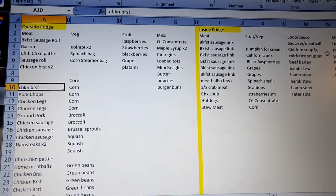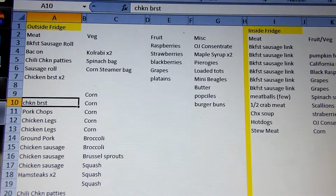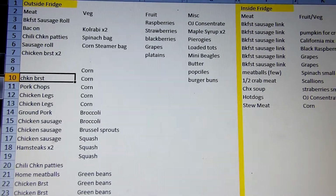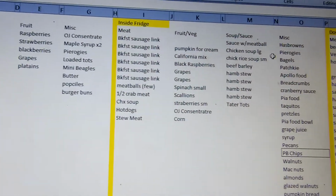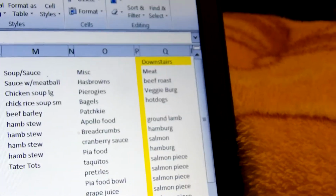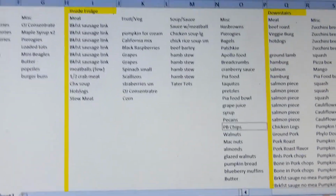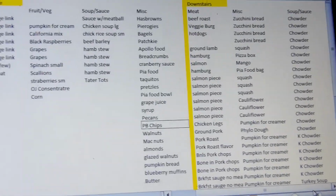So here is the fridge inventory. So you can see the outside fridge, meats, vegetables, fruits, miscellaneous. And then I put down one of everything. So for example, there's 5 bags of corn outside. And then there's the inside fridge. And then also downstairs, so it's kind of off screen right now. So this gives you an idea of the inventory, and it'll be a lot easier to find something on this list than it would be to open up all the freezers and just start searching.